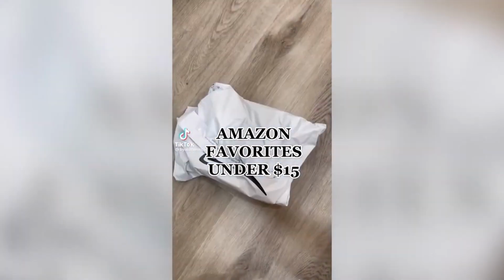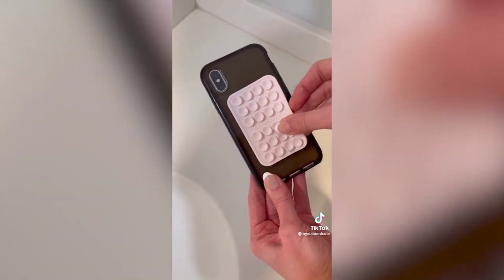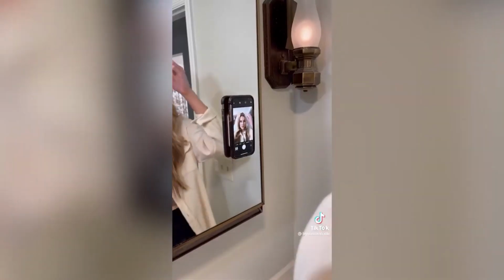Amazon favorites under $15. This phone accessory is a peel and stick adhesive to the back of your phone and then suctions to a mirror, making photography or tutorials easy.